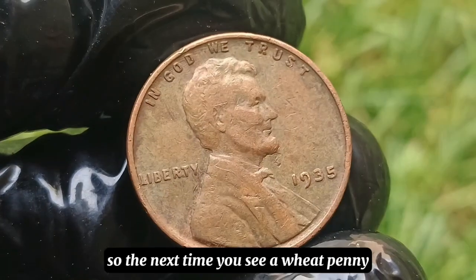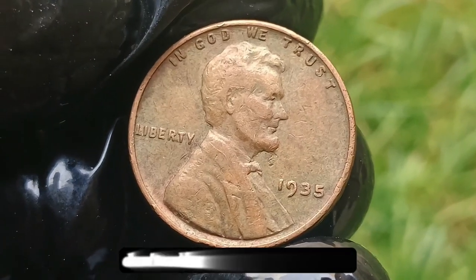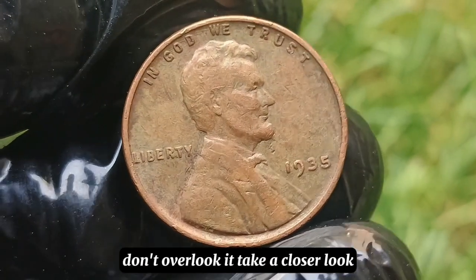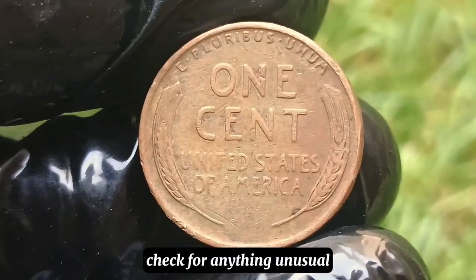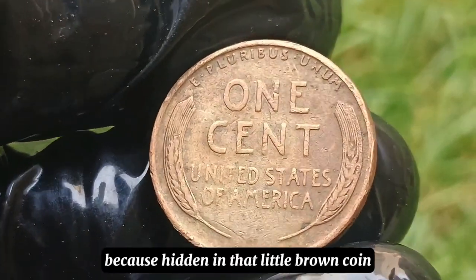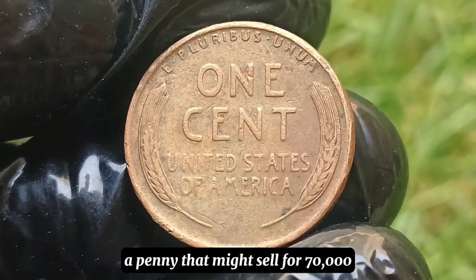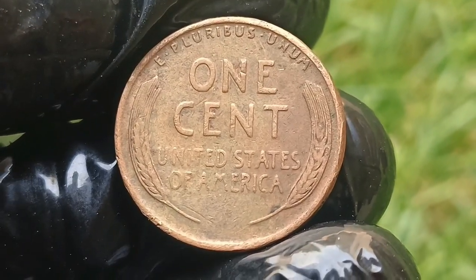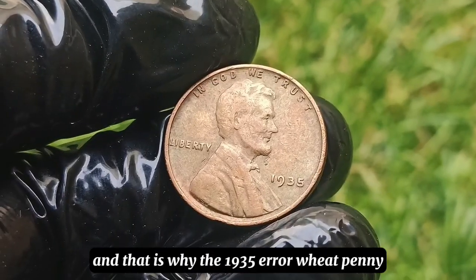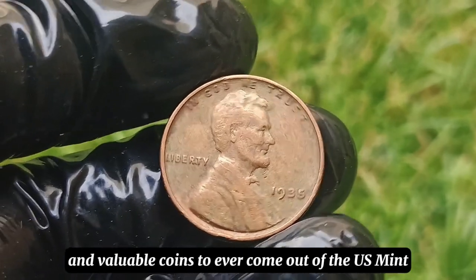So the next time you see a wheat penny, especially one dated 1935, don't overlook it. Take a closer look, check for doubling, check for strange strikes, check for anything unusual. Because hidden in that little brown coin could be the chance of a lifetime, a penny that might sell for $70,000, $88,000, or even $100,000. And that is why the 1935 error wheat penny is one of the most exciting and valuable coins to ever come out of the U.S. Mint.